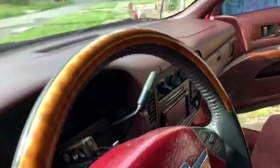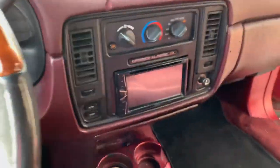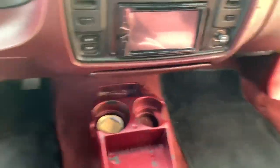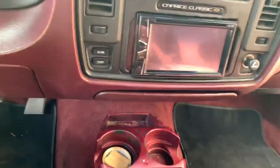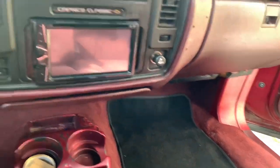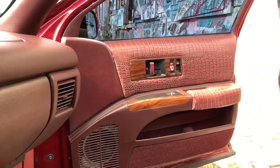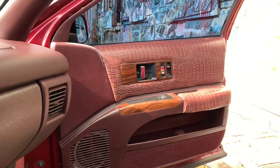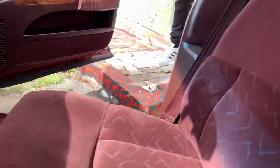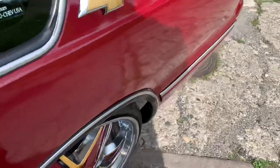I ain't gonna get all his sauce. But look how clean it is, man. Got the double D in here. It's clean, smelling good. Dash ain't all tore up. Dope panel, clean as shit. Y'all see that? My man said he did this himself. Interior is stock with the exception of the door panels being wrapped. The seats are stock. We'll go to the back.